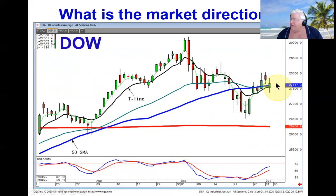You want to see the Dow stay up above the T-line as well as the NASDAQ. If it starts trading lower, now you're probably in a downward channel, maybe coming back to the 200. If it trades higher, you still got this Morningstar signal in effect.